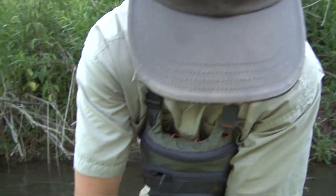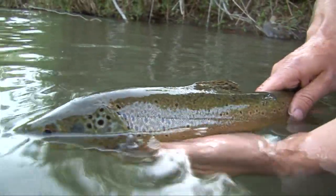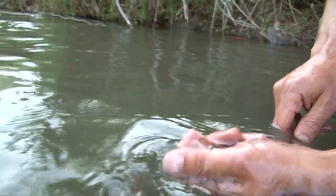Steve revived the brown before sending it on its way. Wow. Provo River. Awesome.